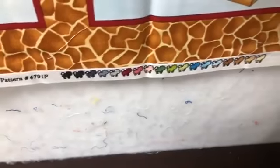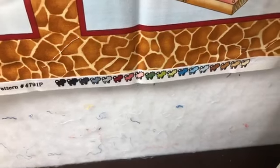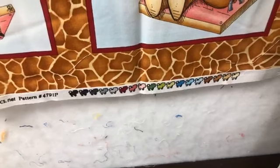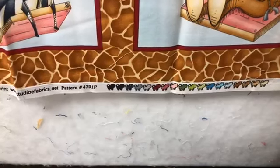So not only is it a cute panel, but boom, we have our first good selvage. There is some shape of an animal on there. Not sure which one it is. Maybe an elephant, maybe the lion. Can't really tell, but it's cool nonetheless.